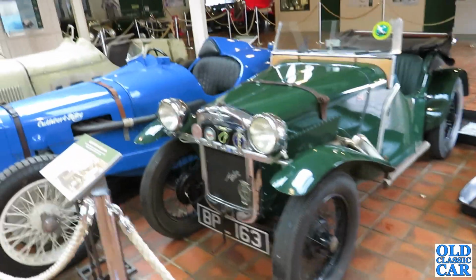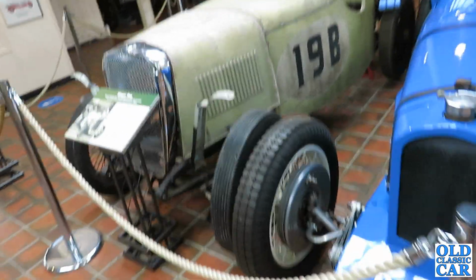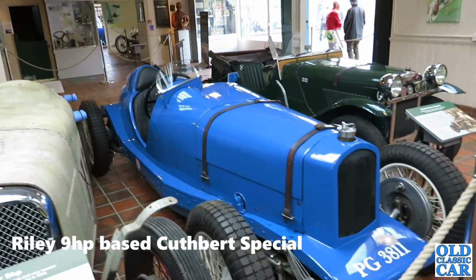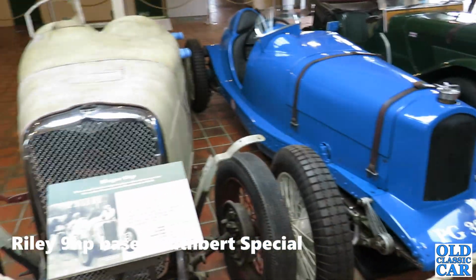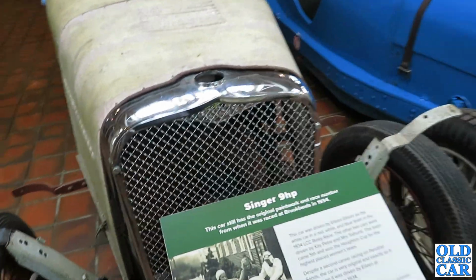In here we've got an Austin 7 Special. Very nice indeed. PG3811. Not quite sure what that is. And here is a Singer 9 racer. This car was driven by Eileen Ellison.